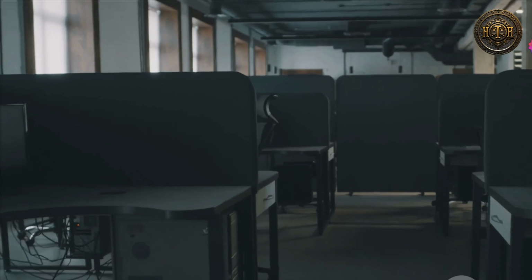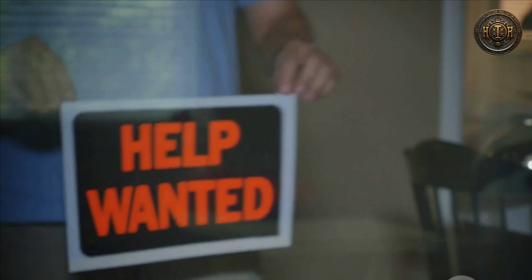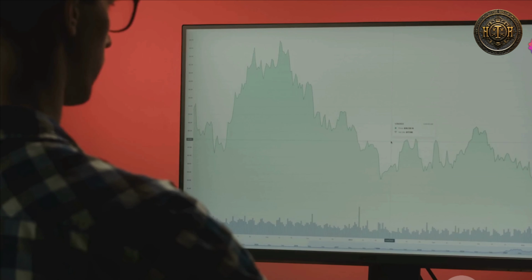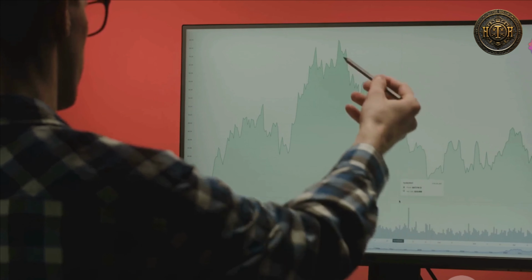They point to the lingering effects of the COVID-19 pandemic as a complicating factor. The pandemic led to unprecedented disruptions in the labor market. Millions lost their jobs, and many businesses struggled to find workers when the economy began to recover. This has made it more difficult to interpret traditional economic indicators, including the unemployment rate.